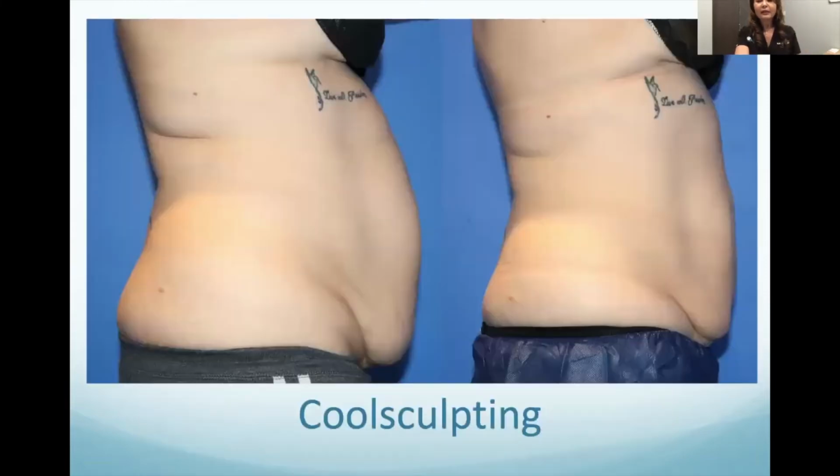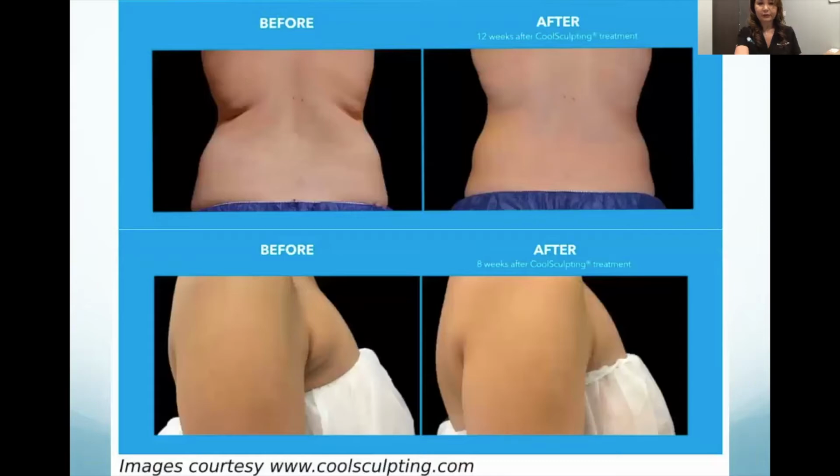Now, patients can also want a decrease of fat. Maybe they don't see as much results. However, if they can fit into a dress size smaller or a pant size smaller, I think most people are happy with that. So realistic expectation, what are your goals? That's what Coolsculpting can do for you.